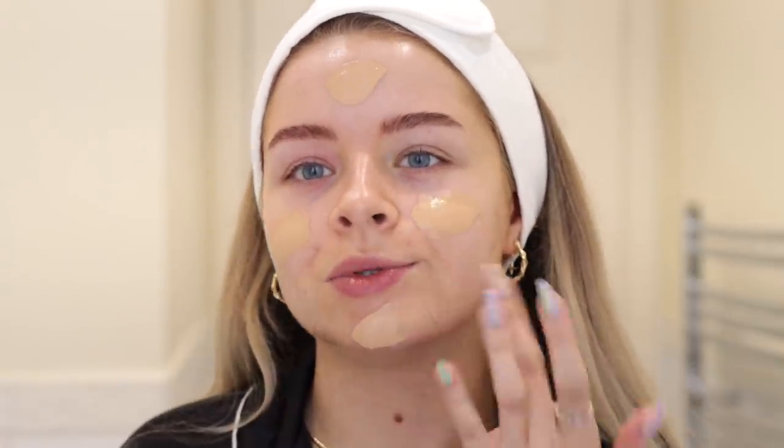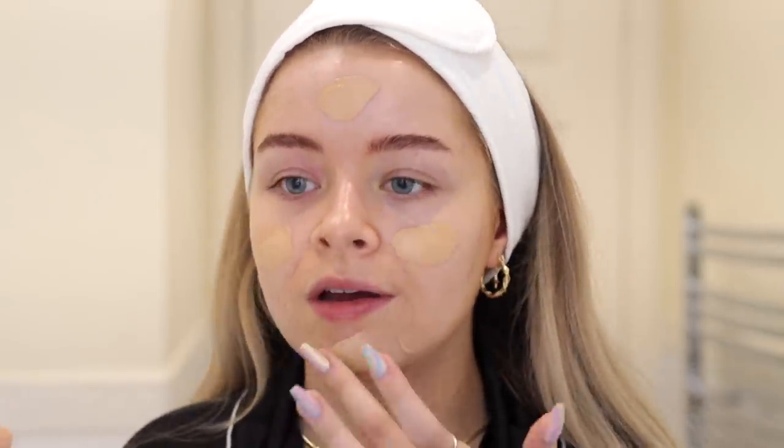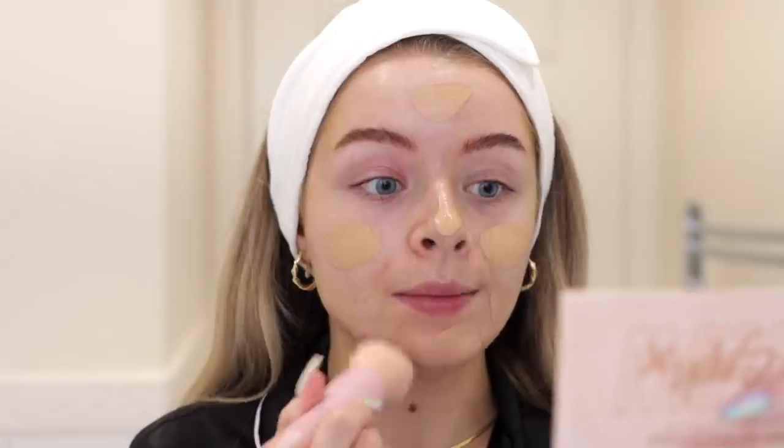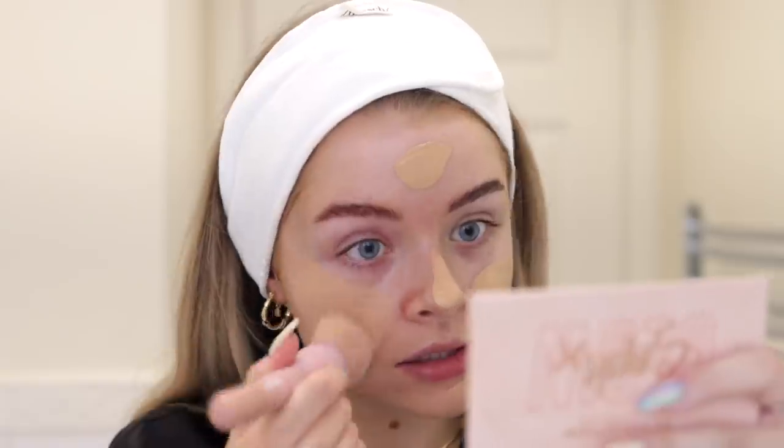Tinted moisturizer, so I'm using the NARS Radiant one. This has also got SPF 30 and it's in the shade Light 3. I really just switch it up every single day. It depends what I'm up to that day. If I'm gonna be going out somewhere where I want my makeup to last all day, I probably won't wear a tinted moisturizer. I would just swap this step for a foundation and probably a more grippy primer. But on your average day, this is what I tend to do and it is so quick. I'm just blending this in to my skin.